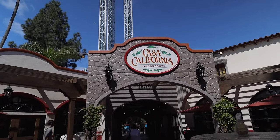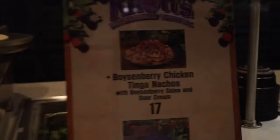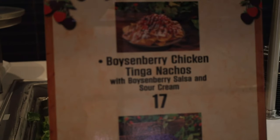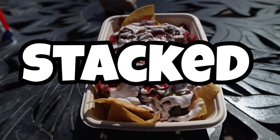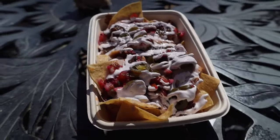First food establishment we're gonna stop at today is here at Casa California. And we're here to snag the Boysenberry Chicken Tinga Nachos with Boysenberry salsa and sour cream. Say hello to the Boysenberry Chicken Tinga Nachos. This thing is stacked. Can we appreciate the presentation on these nachos?